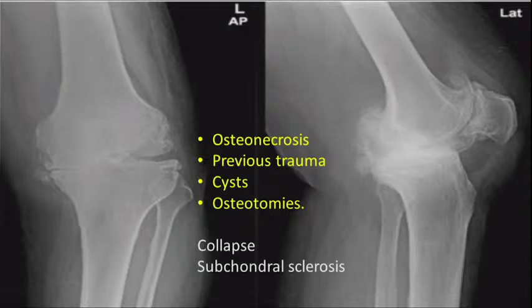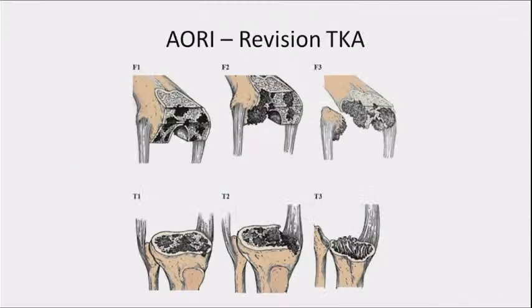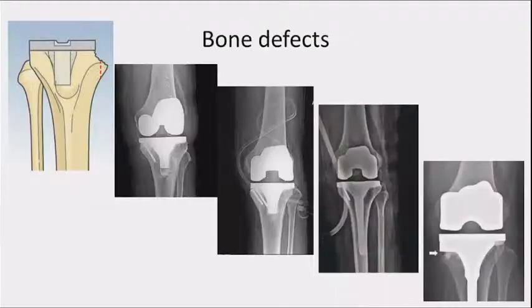And how to classify those bone defects? This is the RAND classification into 4 grades: less than 5, 5 to 10, more than 10 mm, and it should not be confused with AORI. That is basically for revision knee. How to manage these defects? There are a variety of ways by which you can fill these defects. We'll go by each type.